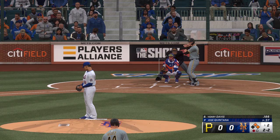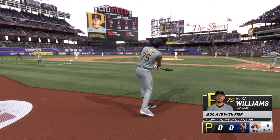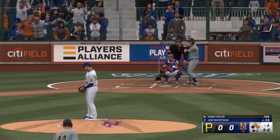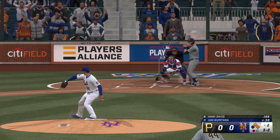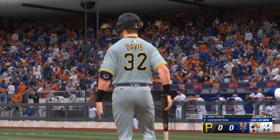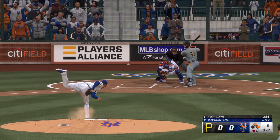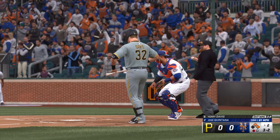Two on, one out. That one inside. And now it's 3-2. That's a really good take. Alika Williams hitting, on deck circle. Foul ball, and it remains a full count. The pitch. Fouled off again, and it remains 3-2. Grinding at-bat right here, about to see pitch number 10.